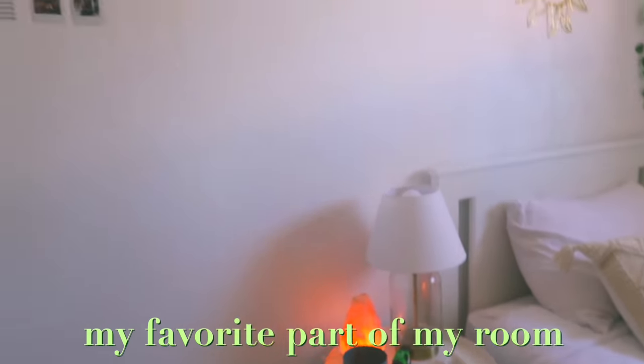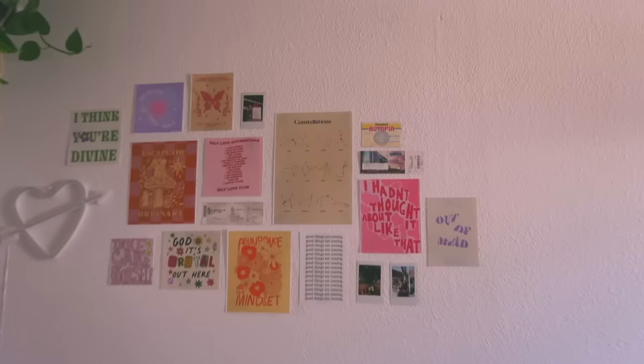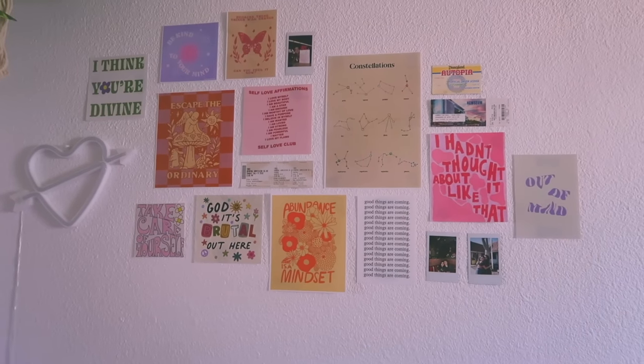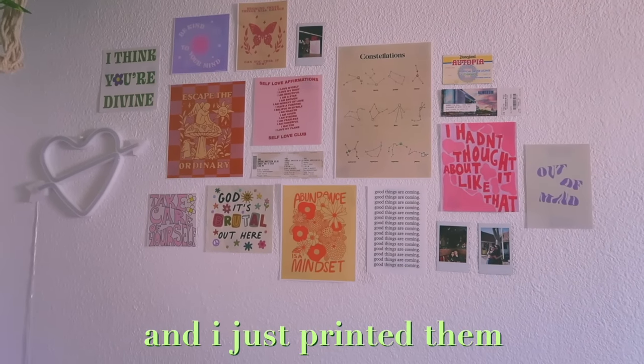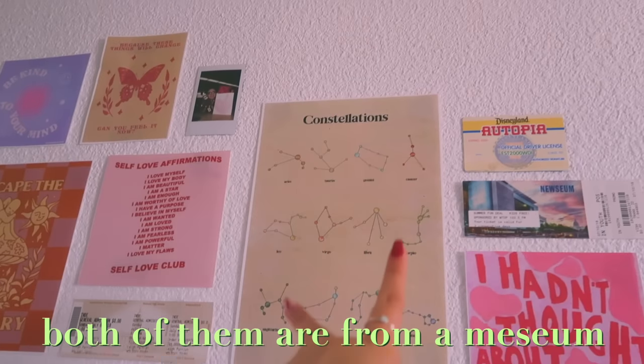My favorite part of my room, my little desk area slash vanity. On the wall, I have a beautiful little collage. Once again, all of these prints were from Pinterest and I just printed them on printer paper that had a little glossy finish on it. Some Polaroids of my friends, some tickets. Both of them are from a museum.